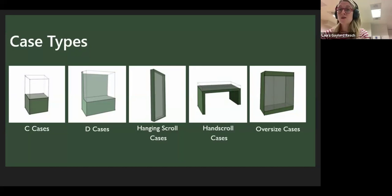So because we have the luxury of having a preventive conservator on staff, and I can make this a big part of my focus, we end up microclimating almost all of our casework here, just in case some sort of shutdown does occur.